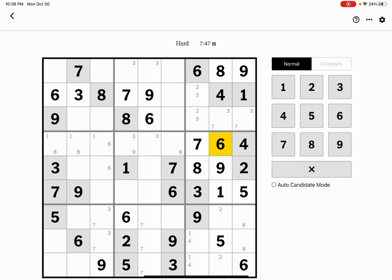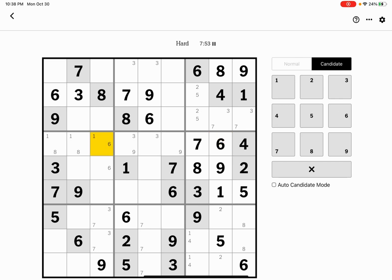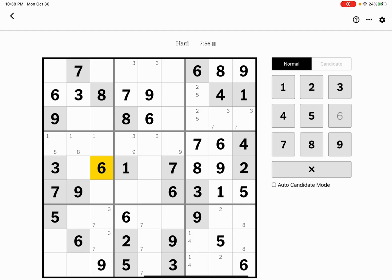Oops, and 6 has to go there. My fingers aren't working. Which means this cannot be our 6, and this is. And there we are with our 6. Oops, I totally missed this. You guys weren't screaming at me. This can't be a 9. So here goes our 9, which leaves this as our 3. Can't be 3, so this is our 3.